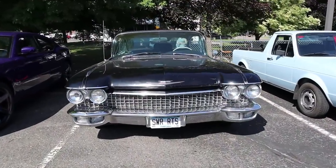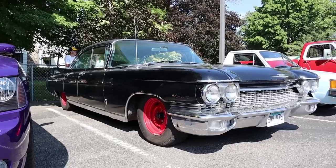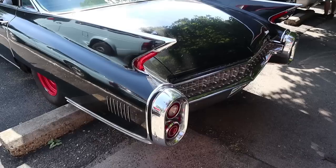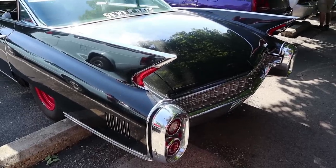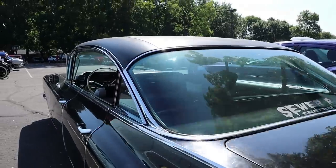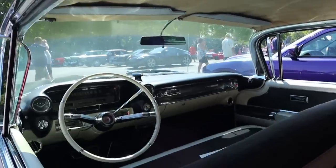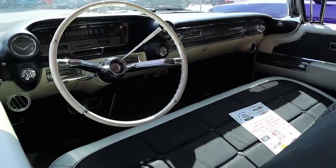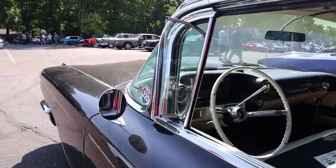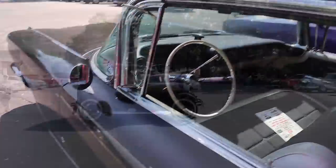Look at this old Caddy here. Going back to check out the fins on this thing. Oh, you're fine. You're good. No worries. You can tell this car gets used. Driving around a bit, it looks like. And that's awesome. I love that. Looks like a fun Cadillac, man.